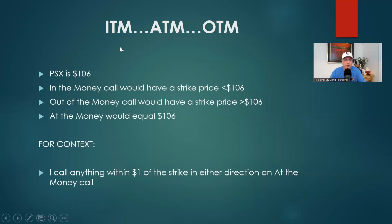So a couple more terms to know are in the money, at the money, and out of the money. That's how option strike prices are defined. A covered call would be in the money if the strike price is below $106. Meaning if Phillips 66 is sitting at $106 and I sell a call at $105, I'm selling it $1 in the money, meaning that I believe Phillips 66 might go down to $104 by next Friday. Let me see if there are any takers.